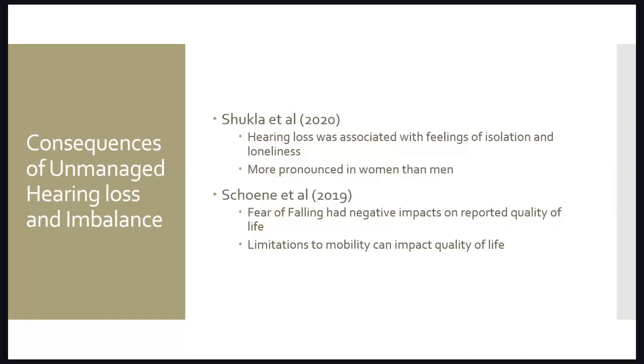There is hearing loss associated with feelings of isolation and loneliness. This does tend to be more pronounced in women than men. Again, fear of falling has negative impacts on reported quality of life, and limitations to mobility can impact that quality of life. I actually had a patient this morning who came in, had a moderate to severe hearing loss, which is significant, had never received any amplification, had stopped going to church, had stopped going out to eat, and stays to himself whenever there's family around because he doesn't want to ask them to repeat themselves. So this does impact their quality of life, and it is manageable.